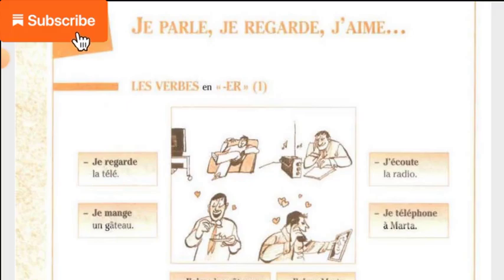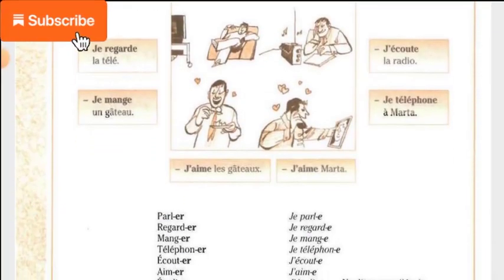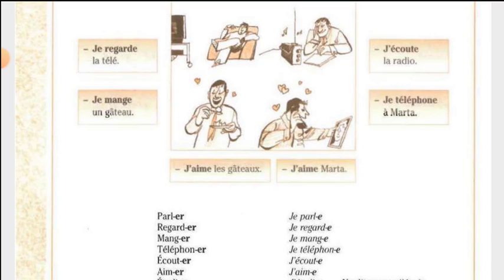They are regular verbs. Look at the picture in front of you. We have je regarde la télé. We have je mange du gâteau. Then you have j'écoute la radio. The last one has je téléphone à Mata. You have j'aime les gâteaux. We have j'aime Mata. That's the conversation in that particular picture, as you can see.